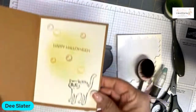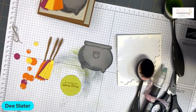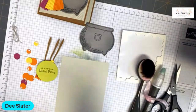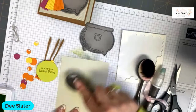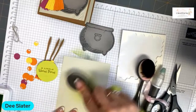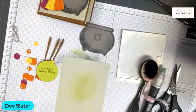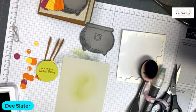And for the inside, while we're doing our stamping, just like we did before, we can take our Lemon Lime Twist. You can always tell when you need a little more on that. Go ahead and do that. This kind of ties the Lemon Lime Twist from the front of the card into the inside of it. And this time we'll use the Pecan Pie again for our Happy Halloween.